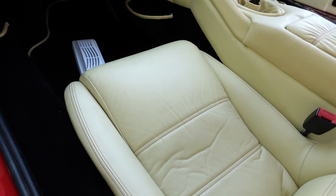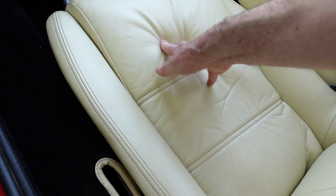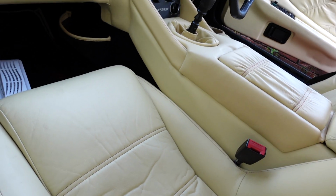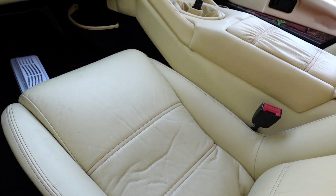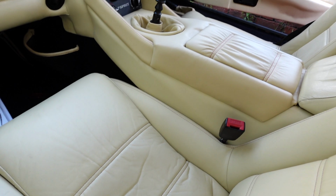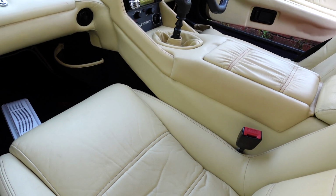Seats are very good condition. I treat those fairly regularly, although I'll probably need to treat them again, because last time I did it was about a year or so ago. But they're all very comfortable. That's one thing I like about the Lotus, the Esprit. It's very, very comfortable to sit in. Yeah, so that's it really.